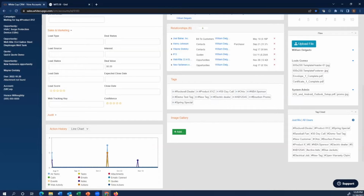What it really comes down to with White Cup CRM is your customers will view your reps as valuable resources and welcoming their ongoing communication. And that customer experience word has just been flowing around in the industry here for a couple of years now. And that's what CRM can really help drive in account management.